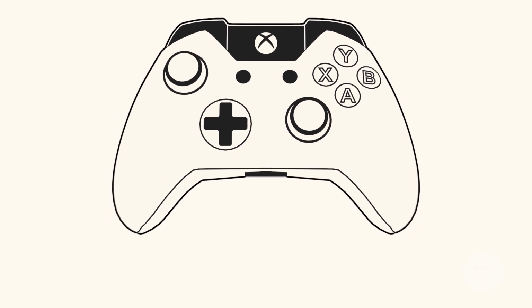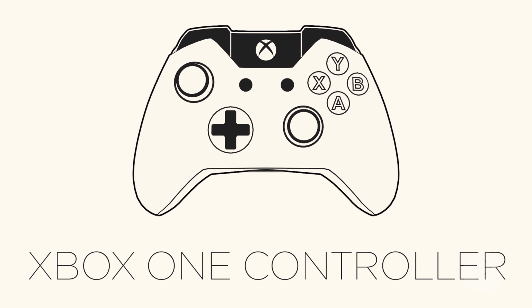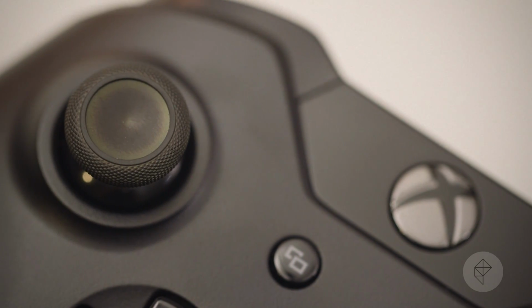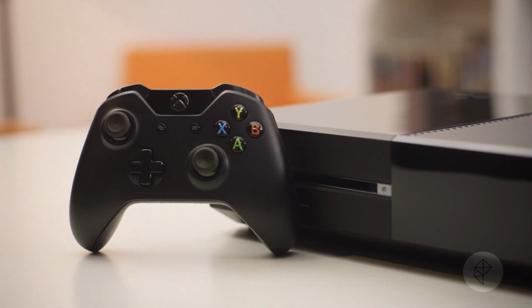The Xbox 360 controller was universally praised, so it shouldn't be surprising that the Xbox One controller is familiar. Improvements have been made to the triggers, which now feature rumble motors. The D-pad is now a cross, and the thumbsticks are now smaller and more accurate. It's a comfortable controller with a good amount of weight and a great texture.